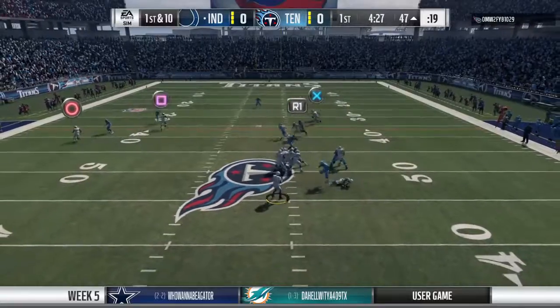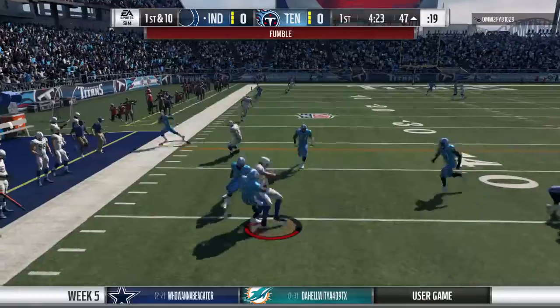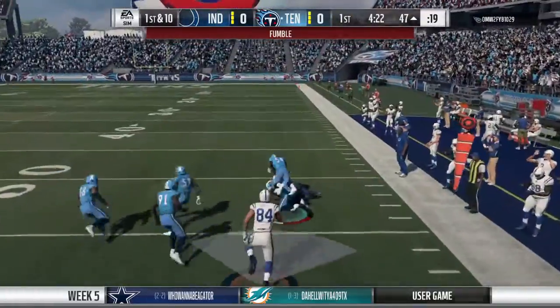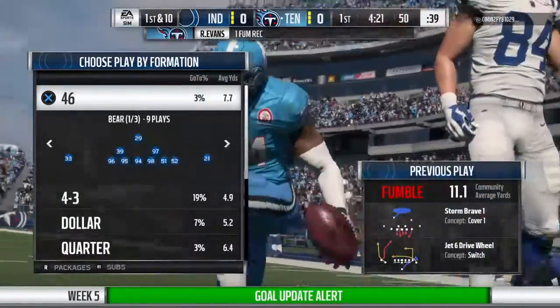On 1st and 10, Cochran steps away to his left. And he coughed it up. It's picked up by the Titans. And he'll get this one out to the 50 to the midfield stripe.